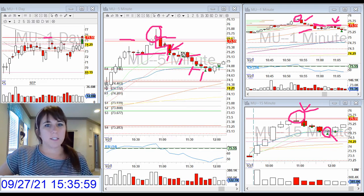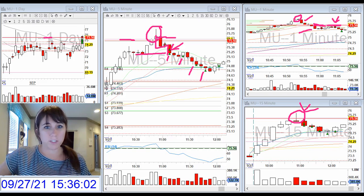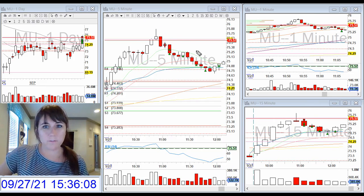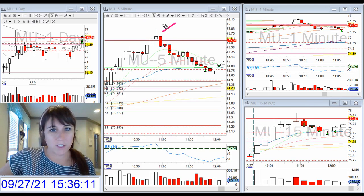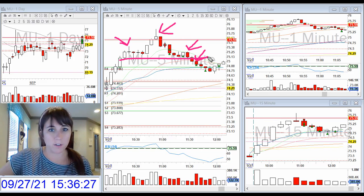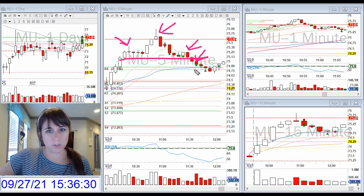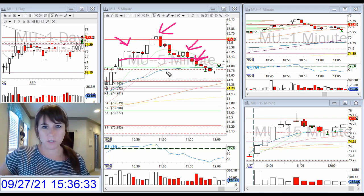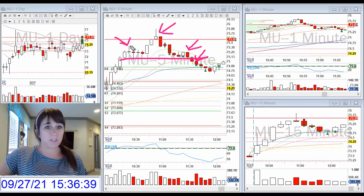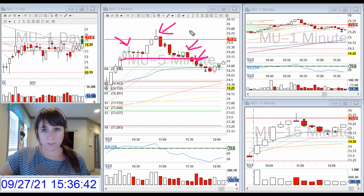Now, there's something else that I could have done better with this trade, and let me clear this off so you can see. So on the 5-minute chart, you have a head and shoulders setting up. Here's the head, here's the left shoulder, and here's the right shoulder. Now the neckline is roughly about right here. So when it lost this neckline, I could have added to my position right here and then partialed down through VWAP, but I chose not to do that, and I should have done that, because it is a really nice head and shoulders pattern setting up on the 5.